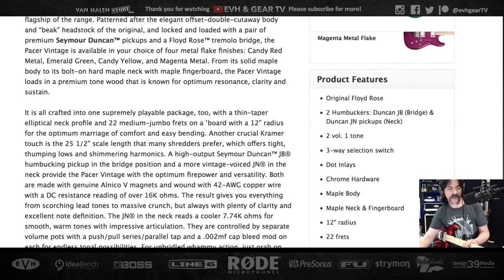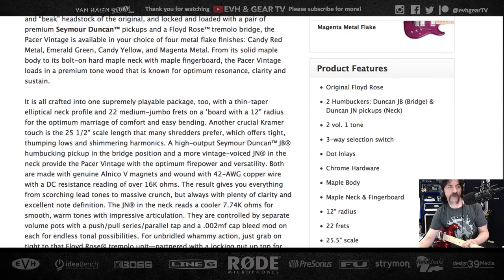But here again, some of the specs I told you about: original Floyd Rose, two humbuckers, Duncan JB in the bridge and Duncan JN pickup in the neck, and they're white bobbins, white pickup ring, dot inlays, chrome hardware, maple body, maple neck and fingerboard. And Aljon did comment, he did say maple body, and I thought so. It is heavy though. It's not too heavy, but it's heavy enough that you could be confusing it with mahogany. Let's continue with the specs. I'll tell you what I attribute the weight to.